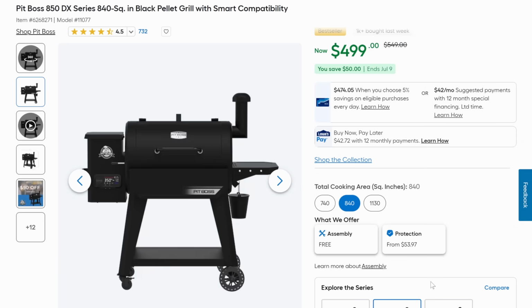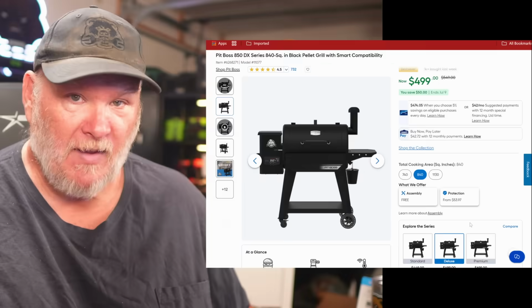But if you want to go for the flavor factor, we got you covered. The Pit Boss 8500 DX. This is an 840 square inch grill. Now that includes all levels, the top and bottom rack in there. It's got the smart capability. I think you have to upgrade for that. But again, it's $499.